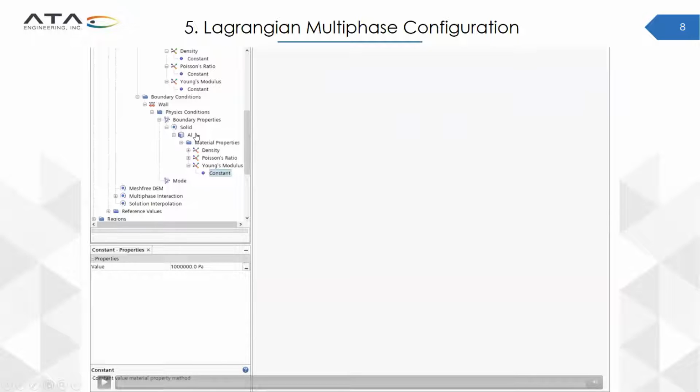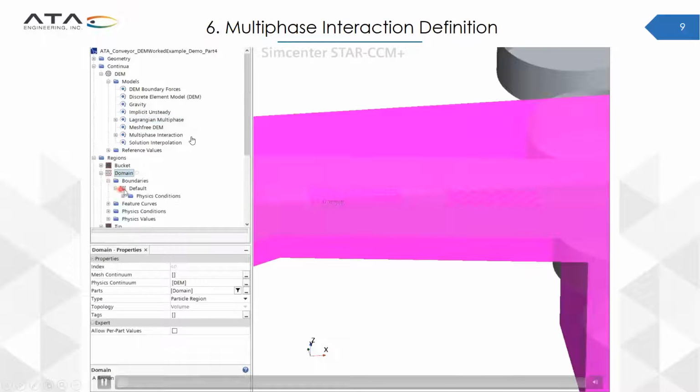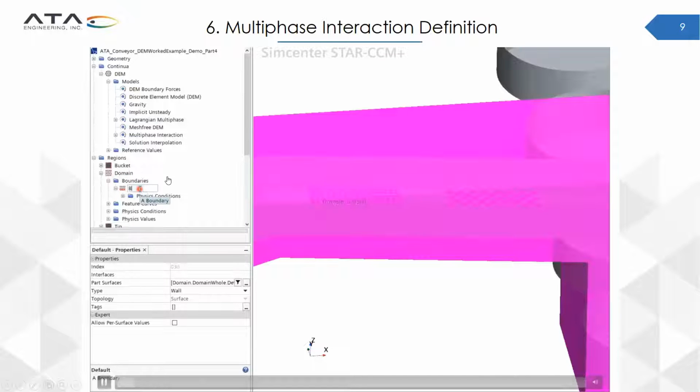Okay, so now we've got our phases. We need to tell STAR how they're going to interact with each other. And before I do that, I need to set up one remaining type of boundary, because that boundary is going to have its own interaction.